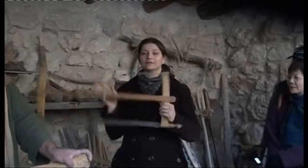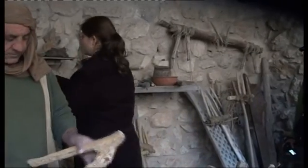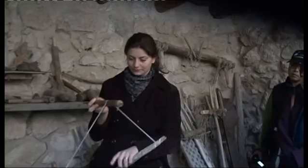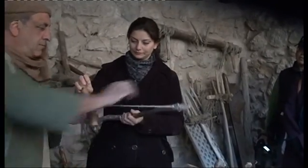Can you tell what this is? Okay, let's see if you can guess what this is. Drill. Exactly. This is a drill.